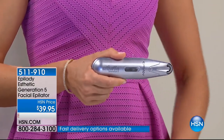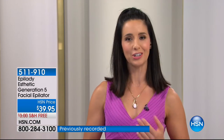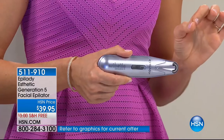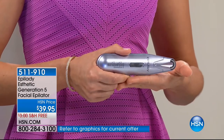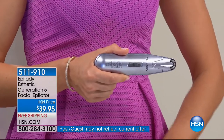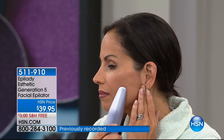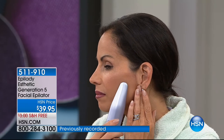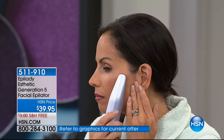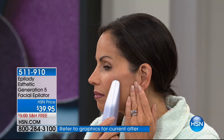And there's a couple of other things I wanted to mention about the aesthetic, because it is so versatile. If you use medicated creams on your skin for any reason, you can keep using them with the aesthetic. You just need to wait a few minutes, maybe 30 minutes after you've used the aesthetic, and then you can go ahead and apply your creams. I like to use my aesthetic at night after I've taken a shower because my skin is clean. We're all wearing makeup here today, but what you really want to do is use the aesthetic on clean, makeup-free skin. That way you're getting to that hair and you're not going over makeup or anything else.